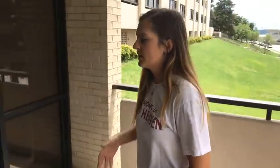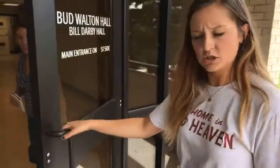So, we can head on inside and explore the hall a little bit. Now, have you been to a Razorback game before? I have. I've been to pretty much all of them. I didn't go to the Dallas game because I had work, but I'm going this year because my sister just moved down there. Very nice.